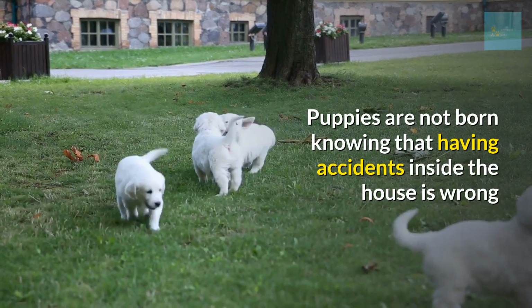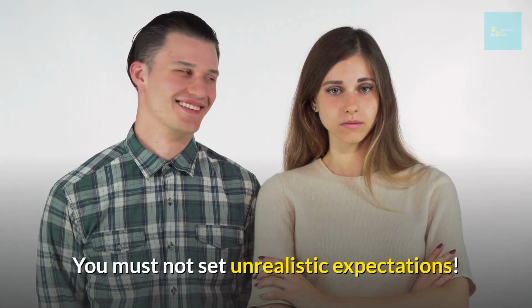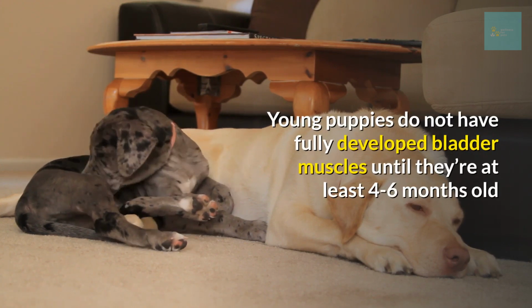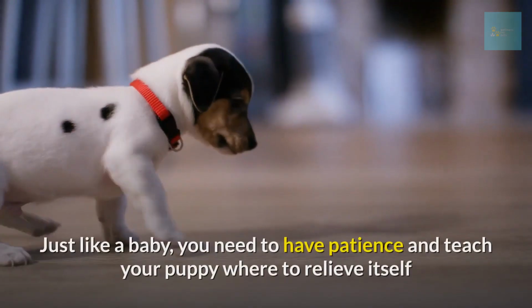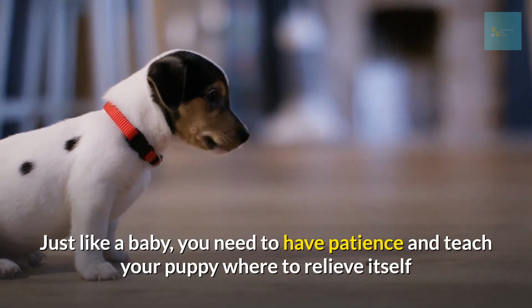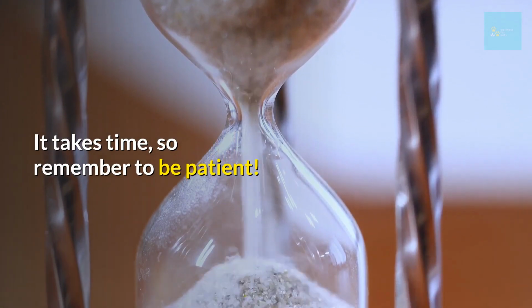Puppies are not born knowing that having accidents inside the house is wrong. You must not set unrealistic expectations. Young puppies do not have fully developed bladder muscles until they are at least 4 to 6 months old. Just like a baby, you need to have patience and teach your puppy where to relieve itself. It takes time, so remember to be patient.